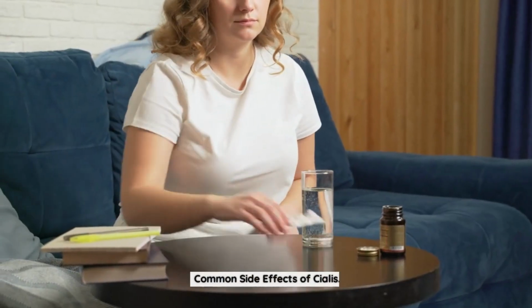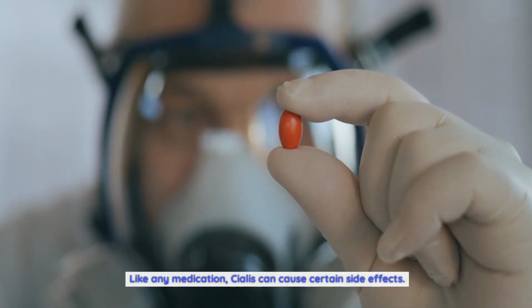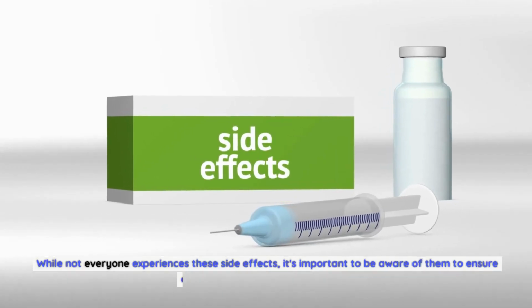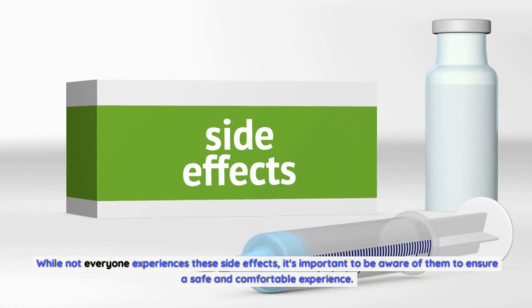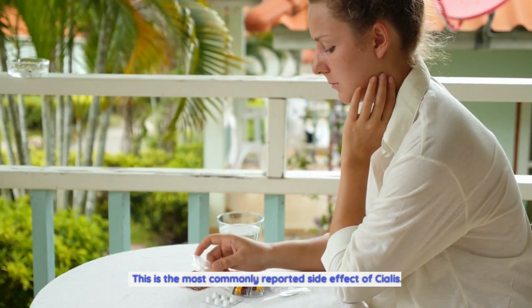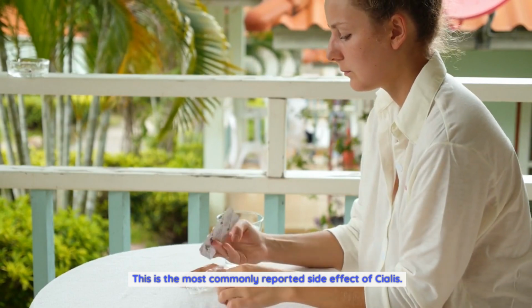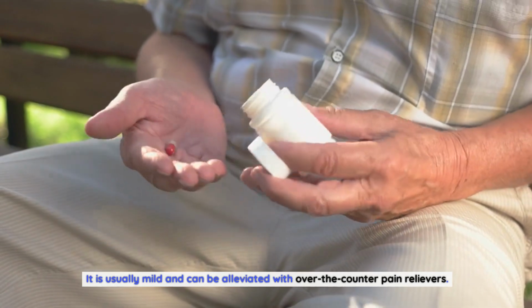Common side effects of Cialis. Like any medication, Cialis can cause certain side effects. While not everyone experiences these side effects, it's important to be aware of them to ensure a safe and comfortable experience. Common side effects of Cialis include headache. This is the most commonly reported side effect of Cialis. It is usually mild and can be alleviated with over-the-counter pain relievers.